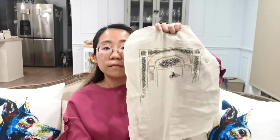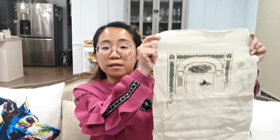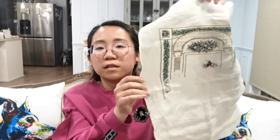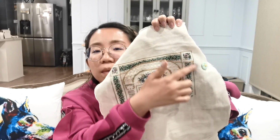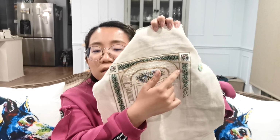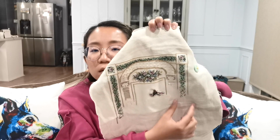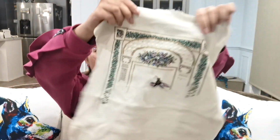And this is my progress. We'll do a comparison side by side here. So if I remember correctly, I stitched on this band. I think maybe I had a bit here and I just extended vertically, and I might have stitched more on the side as well. I can't quite remember. And I'll get it closer to you so you can see.